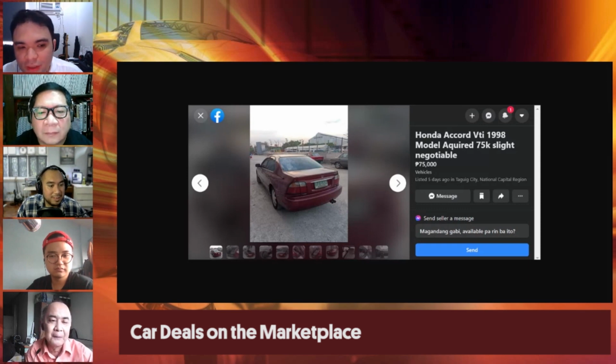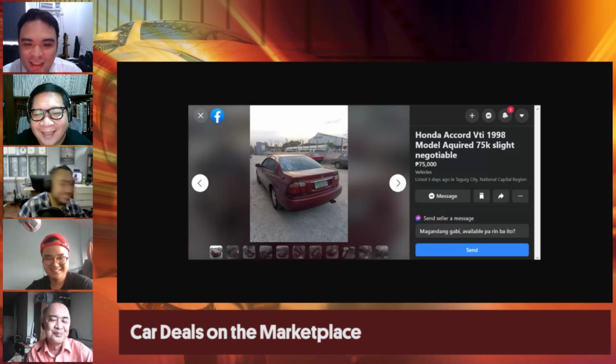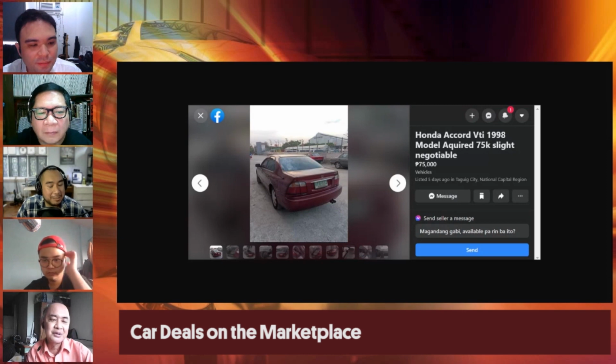For 75,000, that's the price of some motorcycles, some scooters. You can really fix it up. This is a nice pocket car to have, or a starting point for a restoration project. When restored, it's a good car.